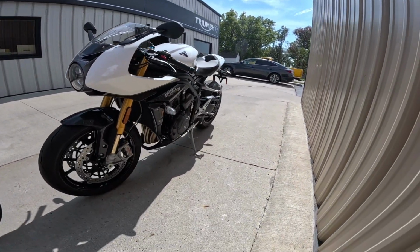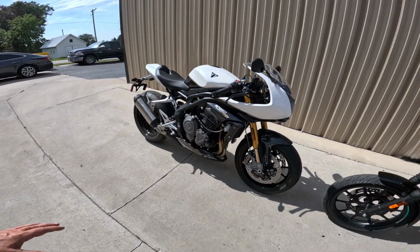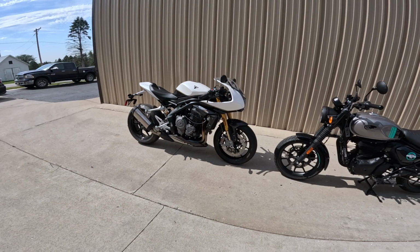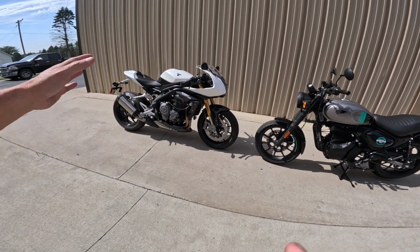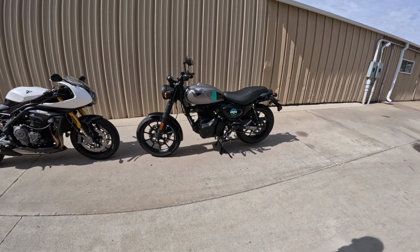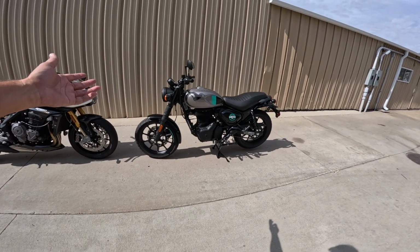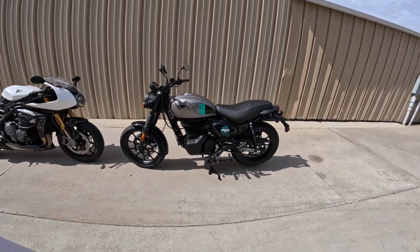I love the way they look. I've driven both of them. Very different characteristics. This one has 9 times the power, but it's about 5 times the price compared to this. So horsepower per dollar, this is actually a pretty good value. This one, on the other hand, is, like I said, about 20 horsepower, has a 3-year warranty. I think this is a 2-year warranty. So there's a little bit of difference there.